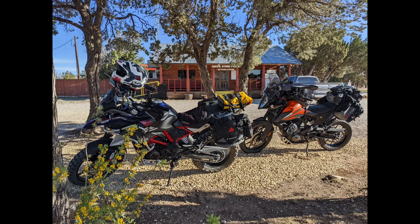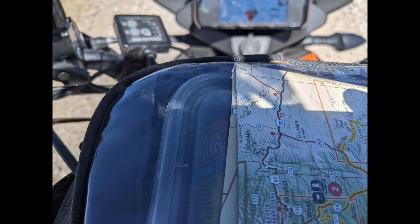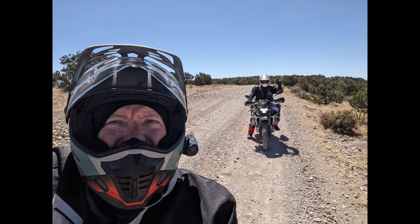It was really washboarded out, nothing more than a gravel dirt road. It was a lot of fun, good scenery, a good way to get our feet underneath us without having to worry about getting into too rough of stuff. But we really did have a good time.